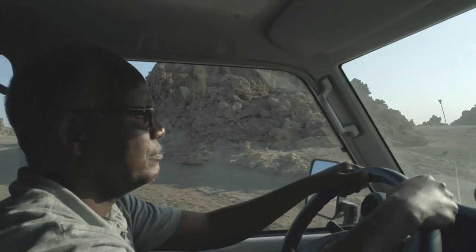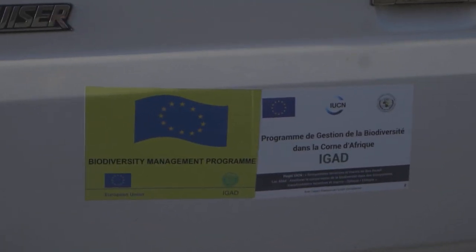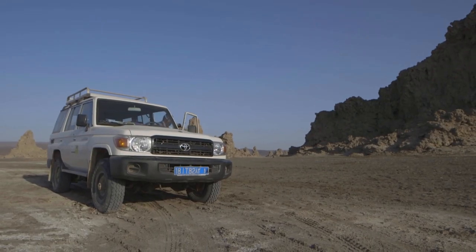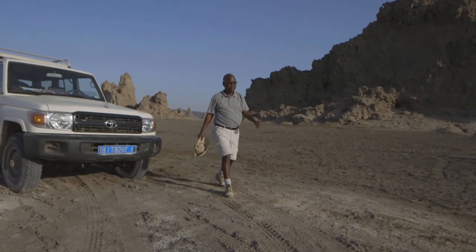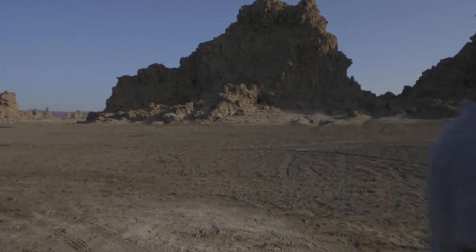Hussein Raeli is a regular visitor to this area. He is the project's technical advisor, employed by the International Union for the Conservation of Nature, IGAD's partner in the field. LALA TBCL GMP, which is the Lower Awash Lac Abbe Transboundary Landscape Joint Management Plan, is an ambitious plan for the transboundary ecosystem.